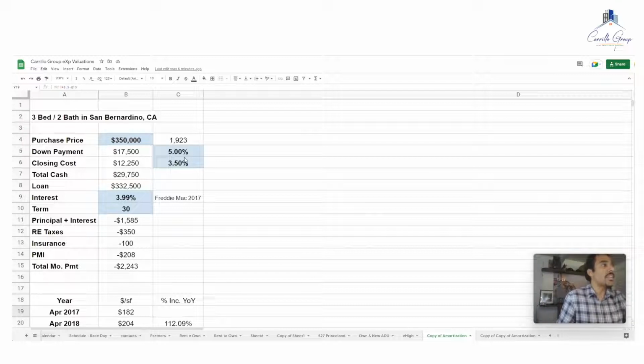So we'll use a 5% down payment as a first-time home buyer and 3.5% closing costs. The total cash you'll need is $29,750. Your loan amount is $332,500, because of that 5% down payment.